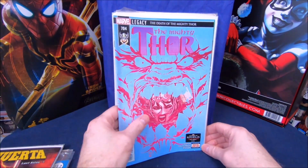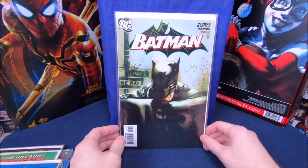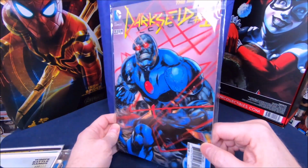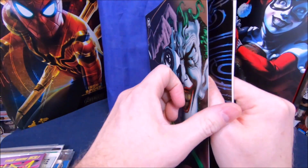The Mighty Thor 704. Uncanny Avengers number 1. Cable number 1. Batman 650. Justice League 23.1. It's the lenticular cover. That is cool. Ooh, The Killing Joke. Okay, that's 4th or 5th print, I think.